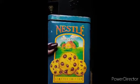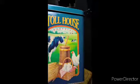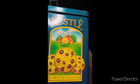Then we have Nestle. Life on the Farm. Look at that. Isn't that pretty? What do we have next? Oh, look there. Morsels. Big old cookies.